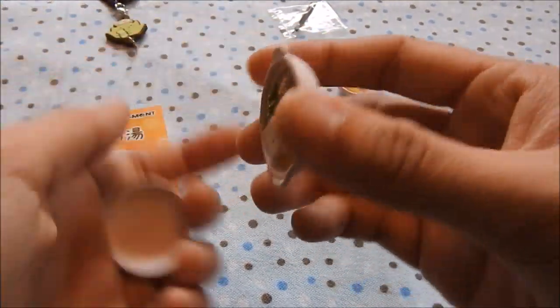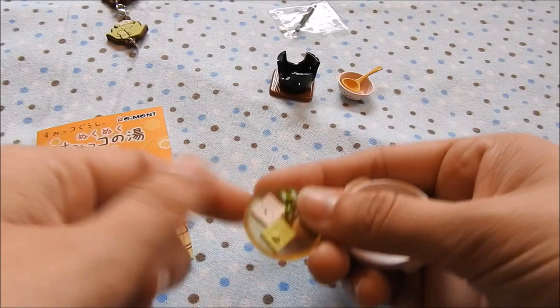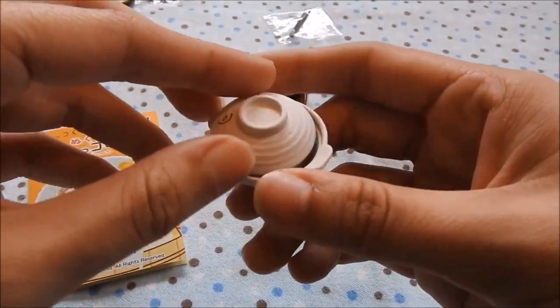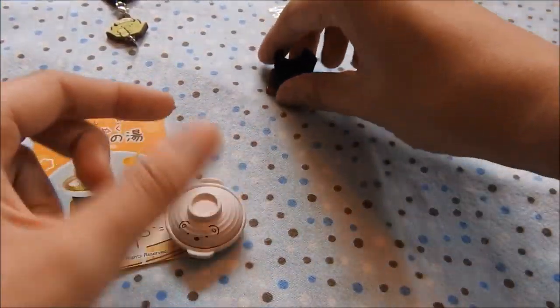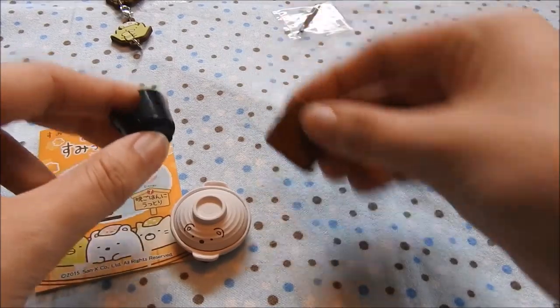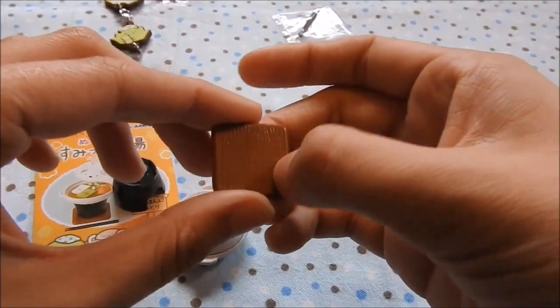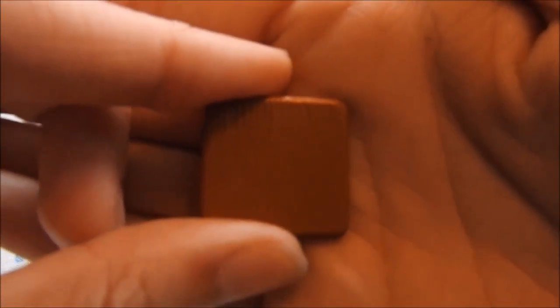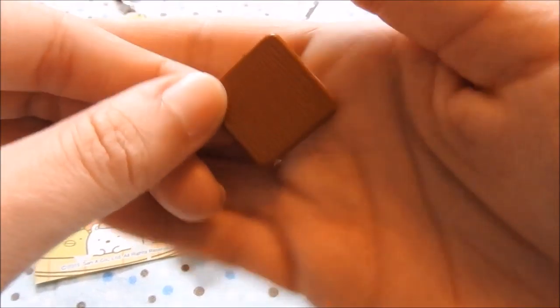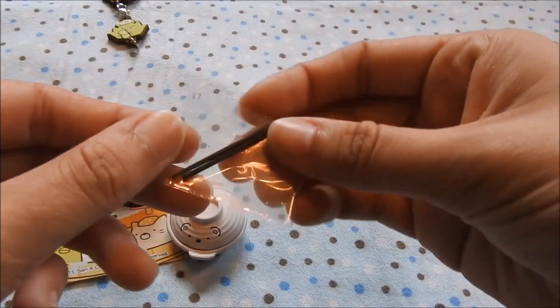Oh my god, does that come? Oh, it comes out! Oh, that's cool. Alright. Put the little lid back on there. And then you got the little... I assume it's a warmer of some kind, and the cutting board. Or the board, the plate. Oh, it's all wood grain textured and everything. And you got the teeny tiny chopsticks!